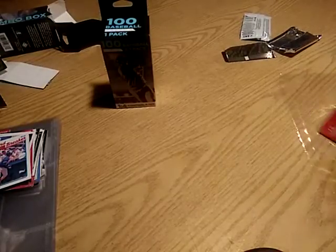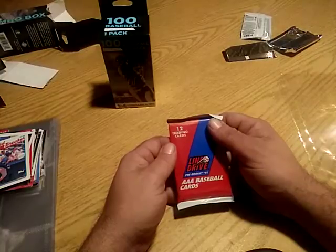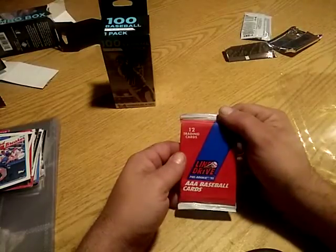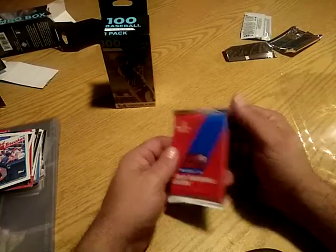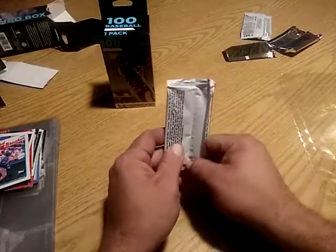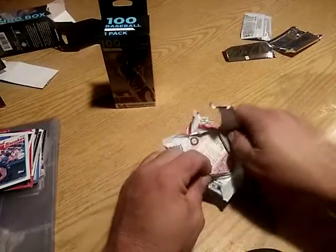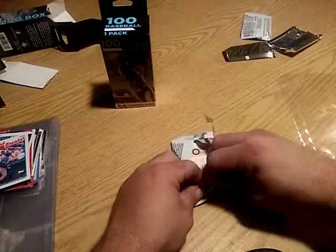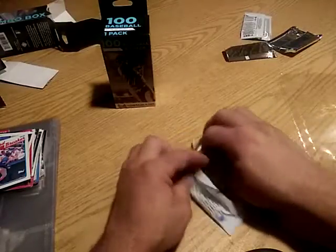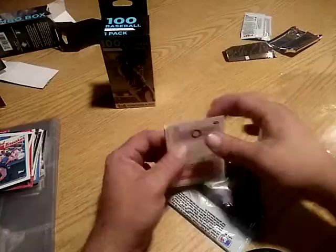Now we're down to the pack. Got an AAA baseball cards, line drive, pre-rookie 91. Interesting. It's not made out of your typical plastic. It's kind of like almost cloth. A little unusual to pull off.